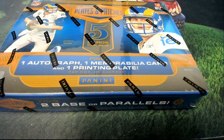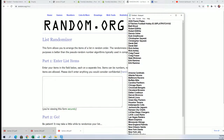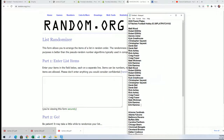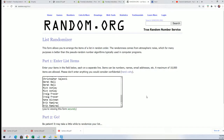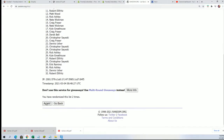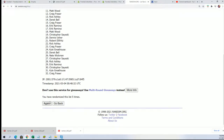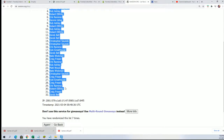102. Let's start up the big random and find out who gets what team in the rip. We will randomize both lists 7 times and stack the lists up side by side. And that's how you will get matched up with your team in the break. All right, lucky number 7. So the first random is all finished.